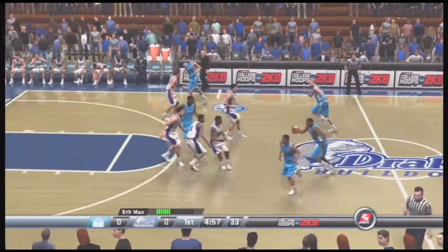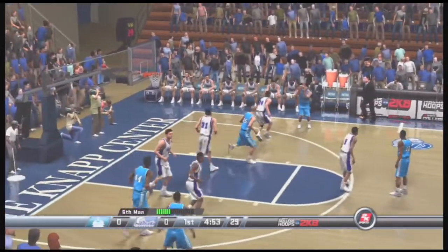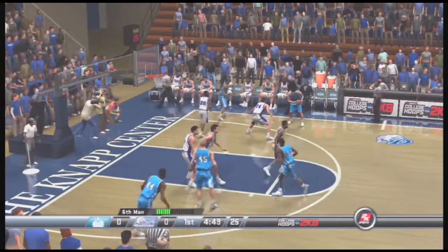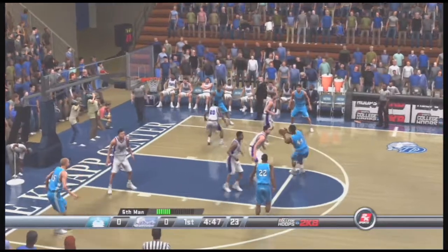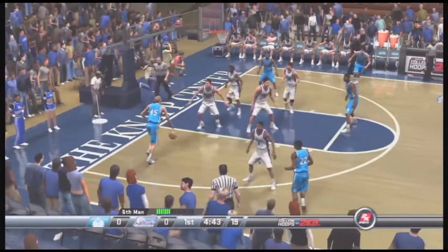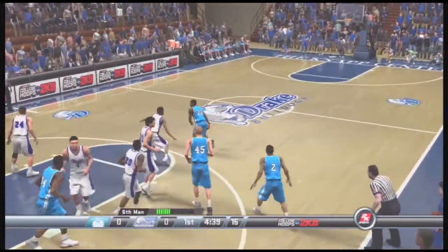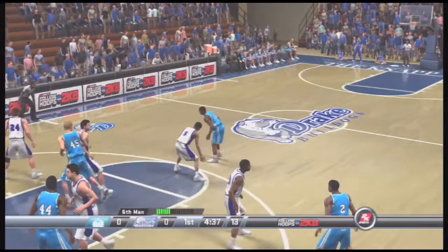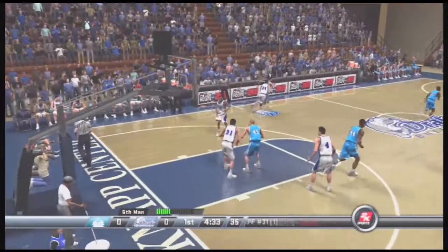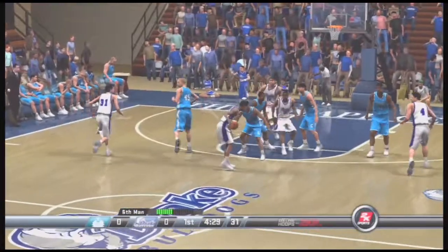Citadel gets the tip, and we're underway. They're starting this one off with Miniman. Feeds it to the wing. Number 44. Dishes it to the baseline. Dishes right wing with the shot. The three-point attempt missed by number 5. And it's still knotted up at 0.